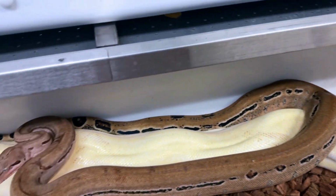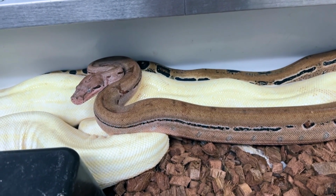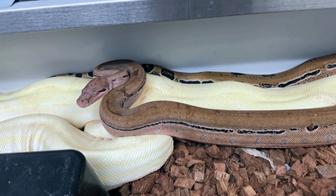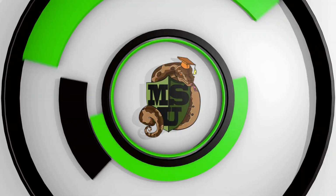So hopefully we'll see if we can get some kind of Scoria, hypo or sunglow Scoria, IMG, albino het leopard stuff going. I don't know. You never know. We could get some crazy stuff. We can get nothing. It'll be interesting to see what comes out.